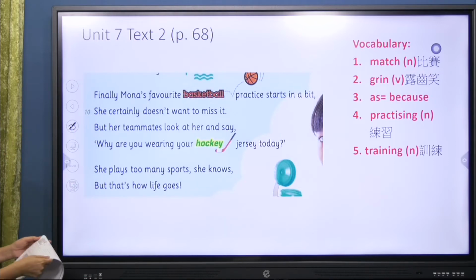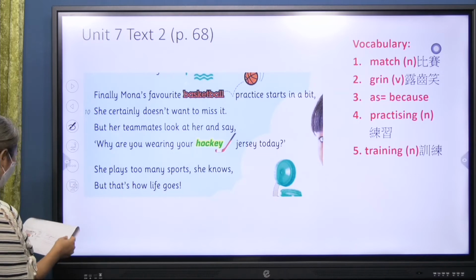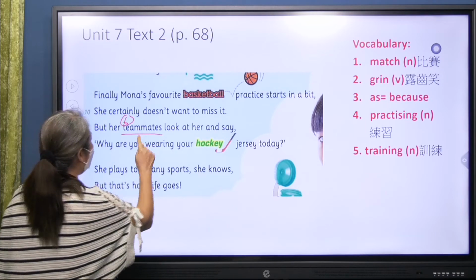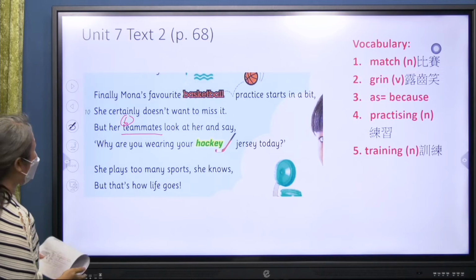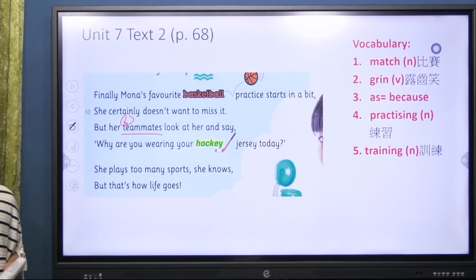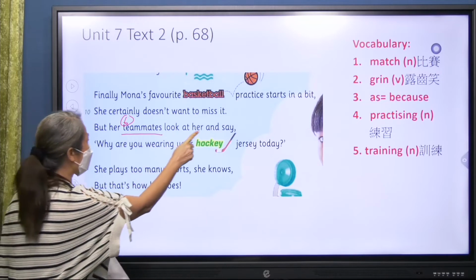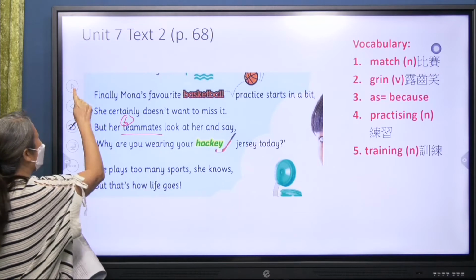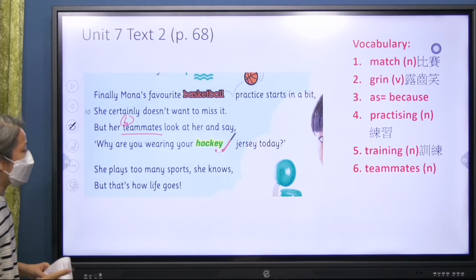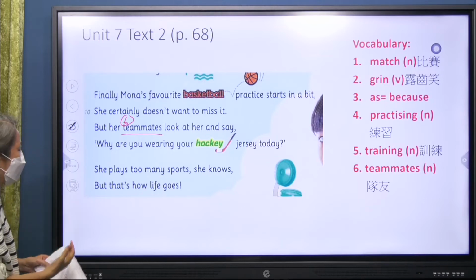Let's go to stanza 3 and 4. Let's go through the vocabulary. Teammates. Finally, Mona's favorite basketball practice starts in a bit. She certainly doesn't want to miss it. But her teammates look at her and say, teammates, what does it mean? It means companions in her basketball team. So in Chinese it means 隊友.